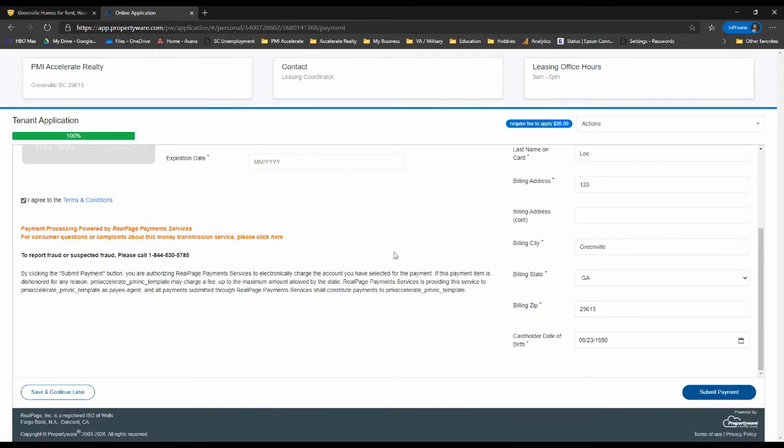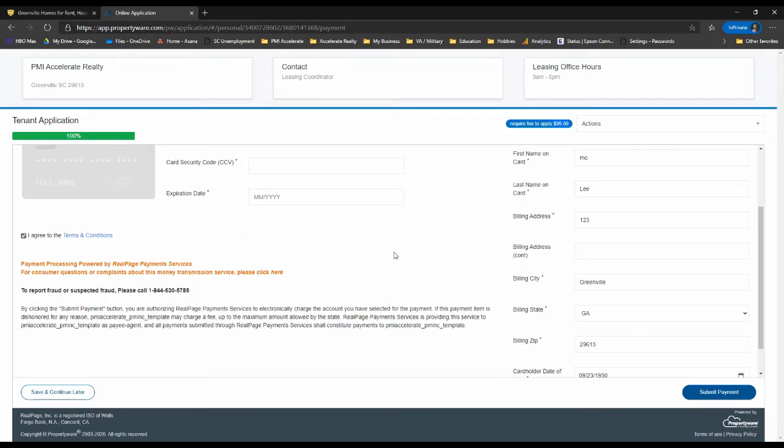We require a background check on every person in the house who is over the age of 18. So that is important. Remember the co-applicant, guarantor, and/or other. Maybe you don't want them on the application, but they are over 18.